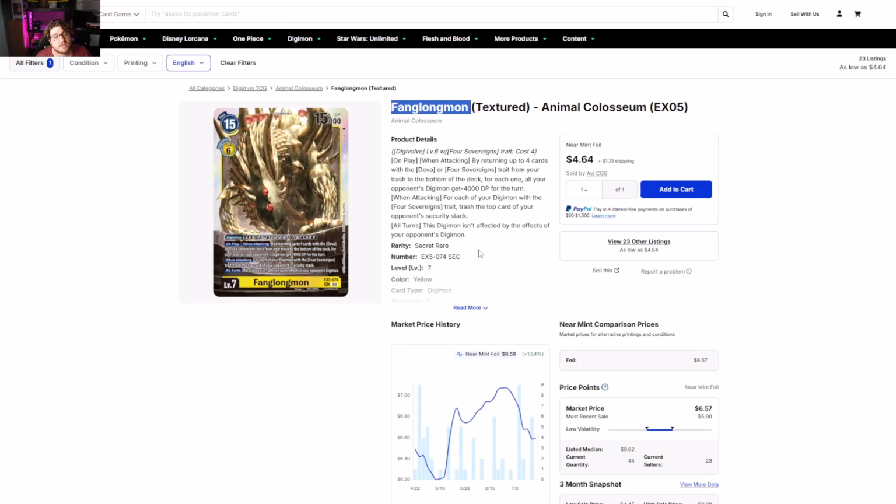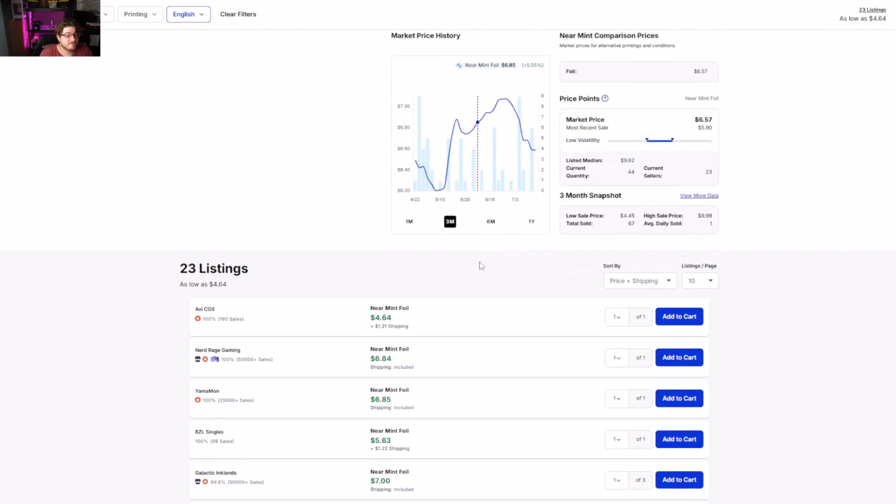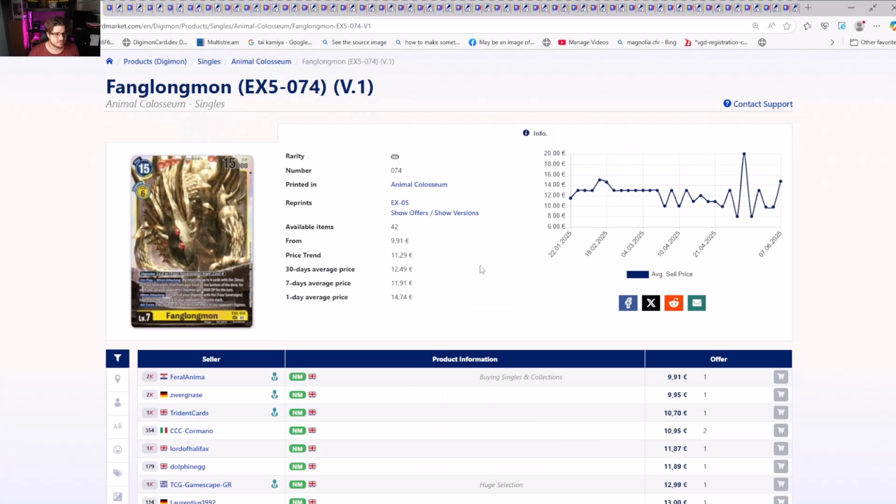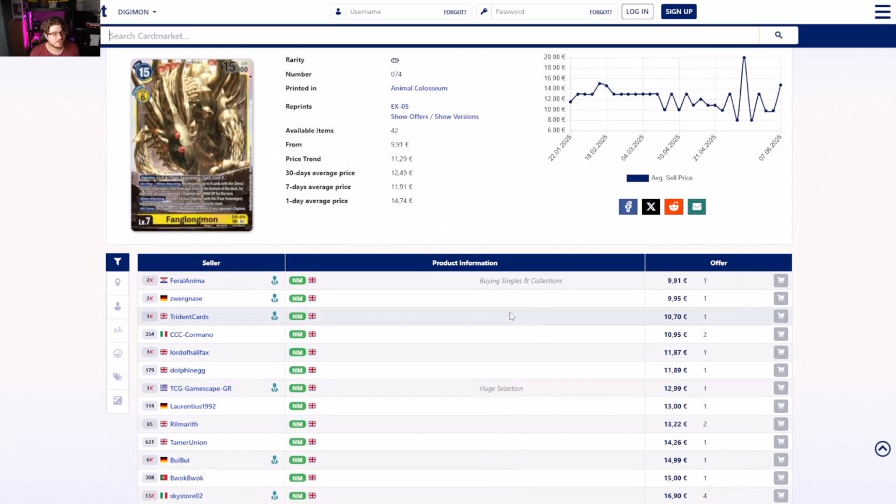Fang Longmon, Animal Coliseum EX05. This is a card you probably pick up now just because we do have Ruin Mode. This thing has an evolved form, and it will get support eventually, and that card will come out. And when they even just announce the whiff that that card is getting supported, this thing's going to get bought. So being in the $5 range, make sure you just get your copies. Europe side, €9 to €11.